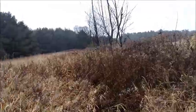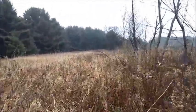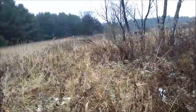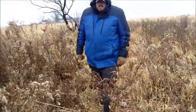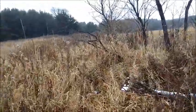So we're following the property line back to the trees, hoping it's maybe a little higher ground back here in the corner. Very tall weeds. We're going to keep walking down towards the trees. Okay. Well, let's take a look at the map while we're standing here.